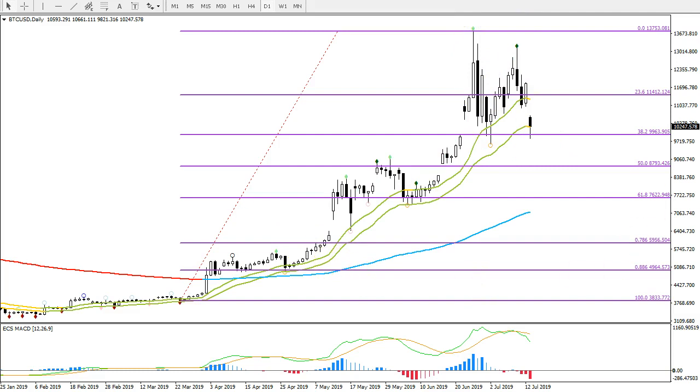So far, price is bouncing and respecting the 38.2 fib at around 10K. And in fact, at this moment, it looks like there's an ABC correction taking place. If price does break this bottom right here, then price could move lower to the 50 fib, and that could be a bouncing spot, and also the previous stop. So that could be a logical spot for price to revert back into the uptrend.